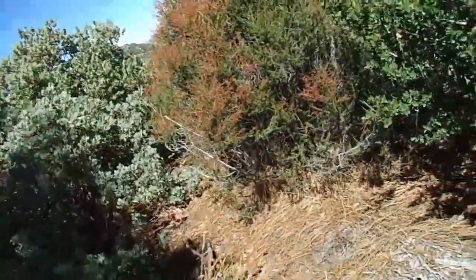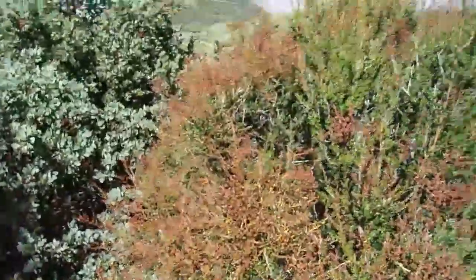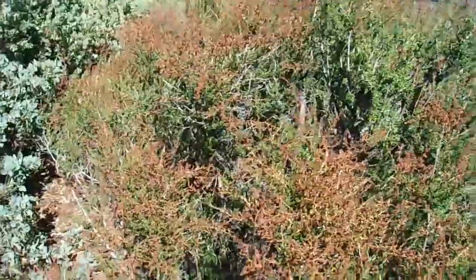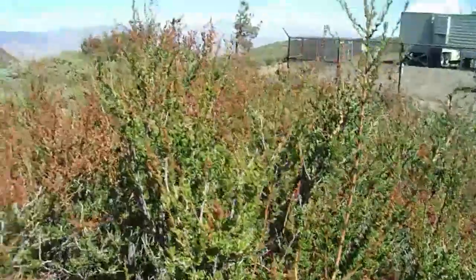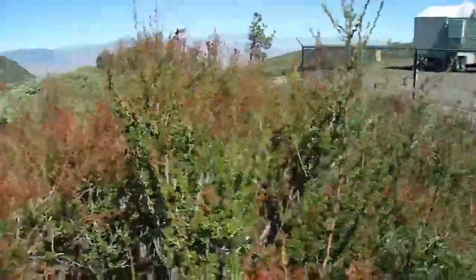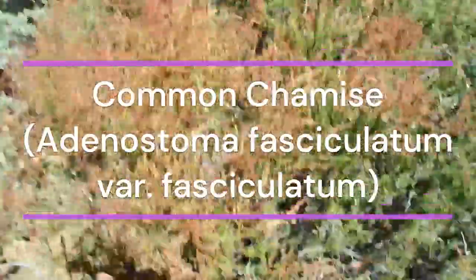September 20th, 2022. I'm up here near Monument Peak, at an elevation of about 6,150 feet above sea level. And I want to do a short ode video to a very common, widespread, hardy member of our chaparral. And this, folks, is Common Chamise, Adenostoma fasciculatum, variety fasciculatum.